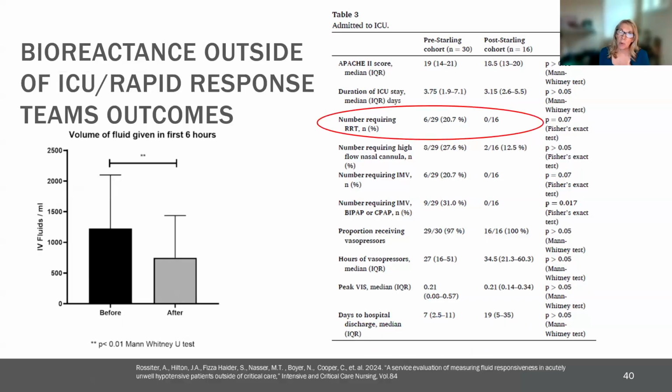So one of the more important aspects of that is we know if people get over resuscitated, it can lead to edema of the tissues, especially the lungs. And we know that it's a significant burden when patients require mechanical ventilation and other types of support therapies as far as renal replacement therapy and other types of resource heavy treatments to manage them. So one of the first things noted was the number of patients that required renal replacement therapy. In the pre-intervention group, almost 21% of those patients required renal replacement therapy compared to none in the intervention group.